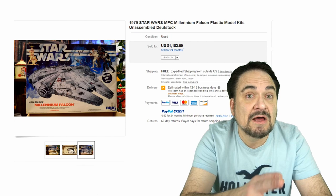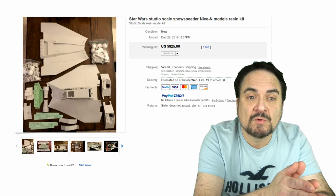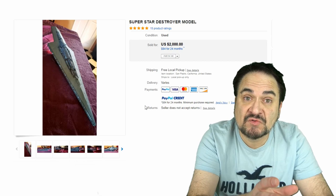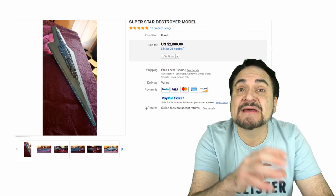Now, carrying along with the Star Wars theme, this is a studio scale. This would have been the scale that they used to actually create the movie. This is an excellent example of one. These are resin kits. These are incredibly well detailed. This takes a pro to put some of these together because some of these kits can be 100 or more parts, all of them that have to be finished. This is just an excellent piece for $825. Some of the hottest examples of Star Wars are these lighted kits. This is a Super Star Destroyer, fiber optics and the whole works. Very nice, $2,000. People put kits together and they will light them and then sell them for a lot more money.